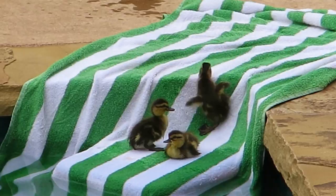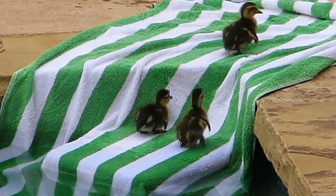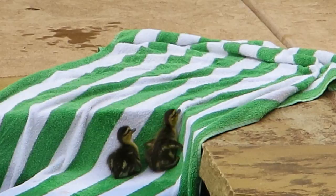Those must be the later hatchers. They're not quite as big yet. It's the same three. I think I rescued them earlier too. Should I go get him? Oh, there's one. You got it. Come on. Two more times. It's not quite as big. Oh, come on.